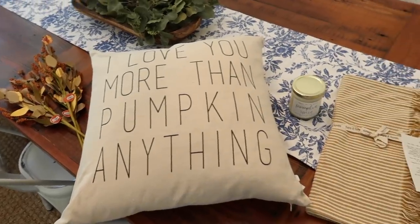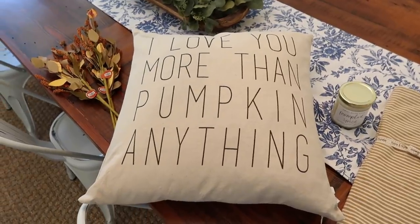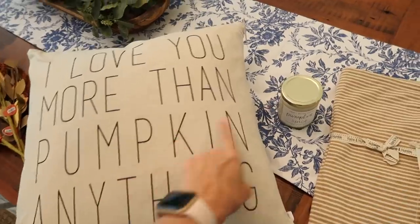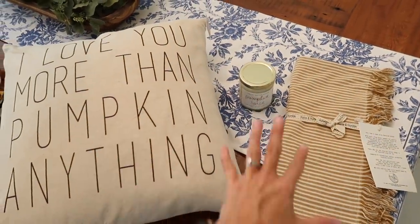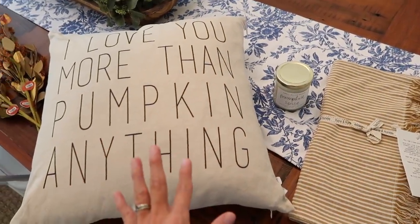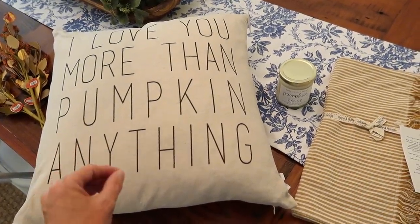All right, so these are some of the pieces that I've just gotten in, and as you can see, I haven't gotten much for this year yet, so I definitely have some shopping to do. But I wanted to share these three pieces today because this is the color scheme that I'm going for this year, more of a neutral decor, and not so much bright oranges and buffalo plaid like I've done in the past.